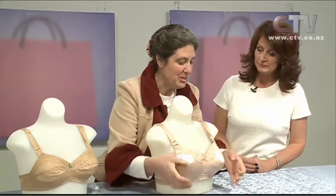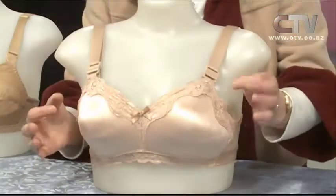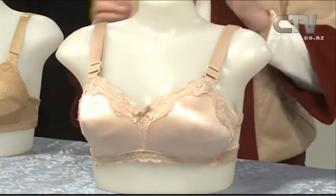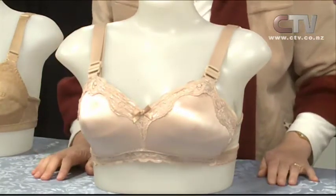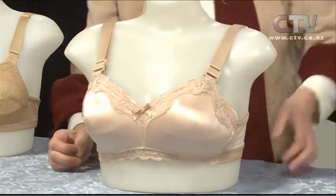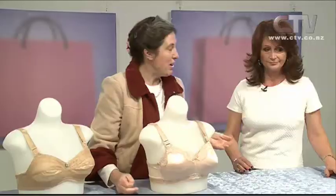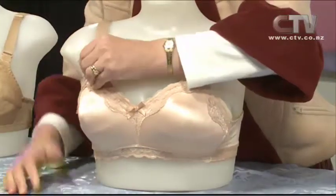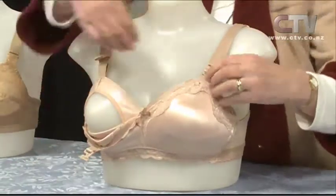This is our Smoothie style, and it's more of a moulded cup, slightly stretchy fabric, just slightly. Still get the nice uplift, but why I want to profile this bra in particular is because it's proven very popular for ladies who have had mastectomies, whether they wear a breast form or not. Okay. So I'll just show you how that works.